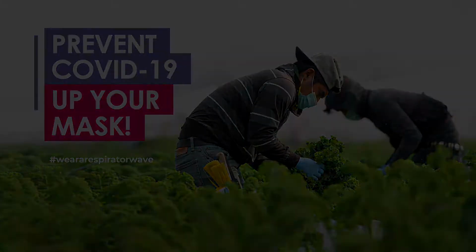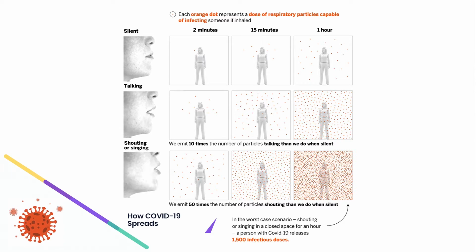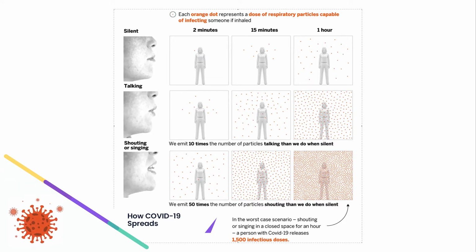The virus behind COVID-19 is in the air. That's the main way it spreads. Unlike other hazards, the source is a person. When someone's infected, they can share the virus particles when they breathe, talk, sneeze, cough, or sing. Many people do this without symptoms or before they get symptoms.